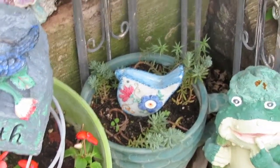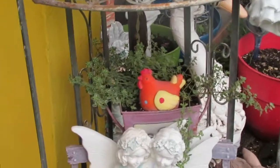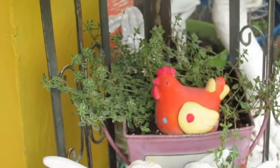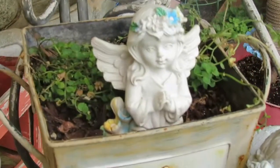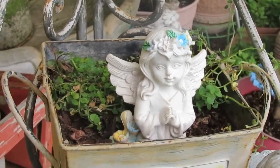And then I put, no, this one actually came back. This is sedum in this little pot. And then this little pot, it did not come back, so I had to go ahead and put some more in it. And I used the silver edged thyme in this one. Oh, and I forgot what this one is called, but it's a perennial. This is the first time I've tried this little plant, and I hope it's going to do well.